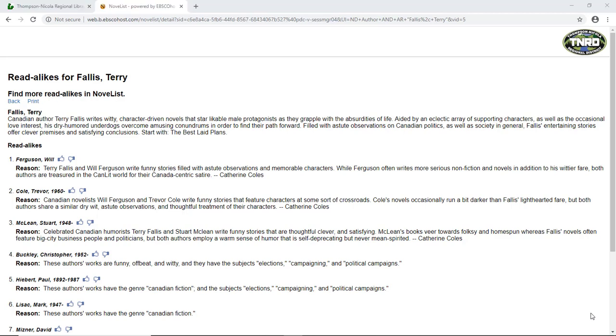As you can see with recommendation number 1, Will Ferguson, there's a quick comparison between the 2 authors about their style and tone, and the recommendation is signed by Catherine Coles. This means a staff person at NoveList has verified or made this recommendation.